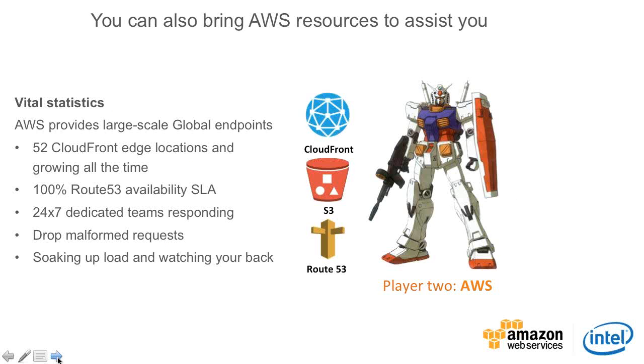Like I said before, we drop malformed requests. If you've got some kind of bad thing like an NTP reflection attack or just bad DNS packets or something, all of that is dropped at the edge. It will not get to your VPC. So let us drop that traffic for you.